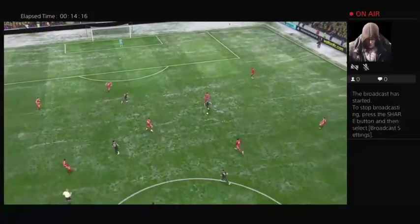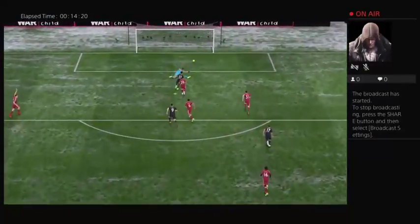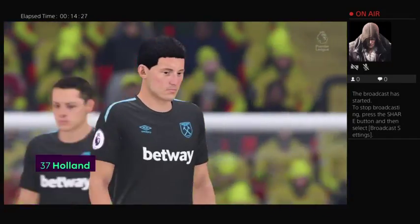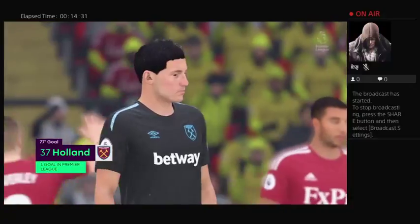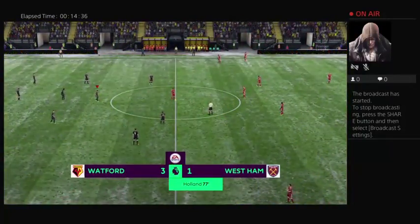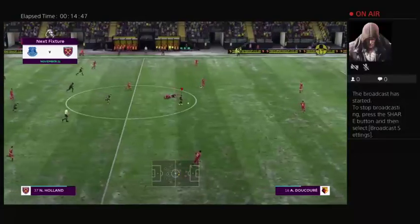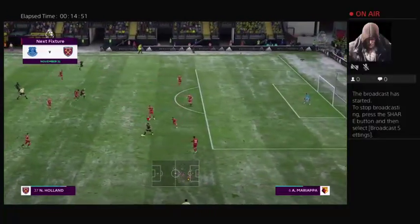Well, they were caught out here by this quick counter-attack against the run of play. Yeah, they had to stick together there, and come under a lot of pressure, but with the pace in the team, that was always likely. Just a reminder, 3-1 it is now, the scoreline. Etienne Capoue. Ham's next game. Yeah, they're playing Everton in the next match, and I don't think they'll find too many obstacles in the way.